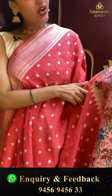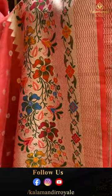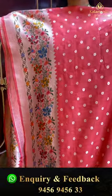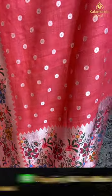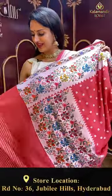And the border has got lovely floral and leaves all over, which is in silver zari. And the pallu has a lovely floral brocade, which is in silver zari again. And the blouse is a super cute self blouse.